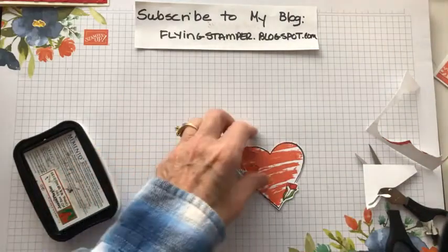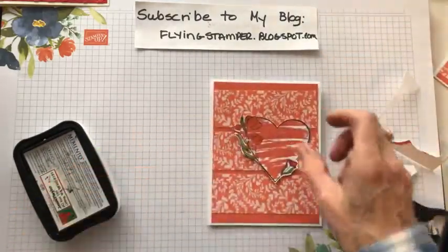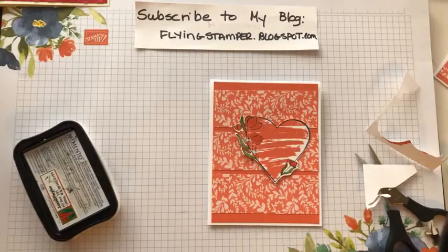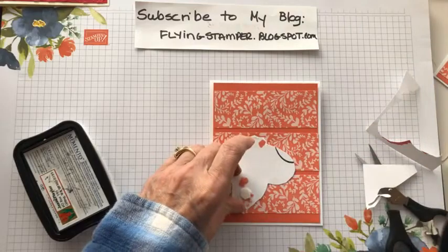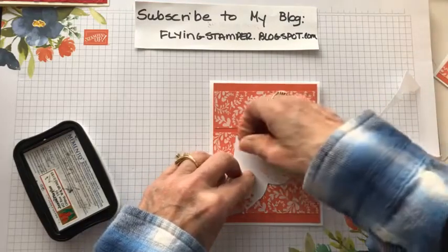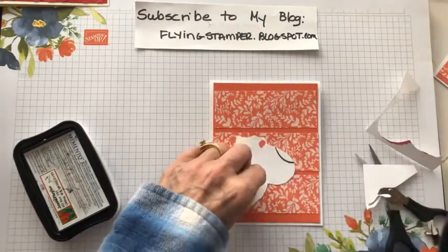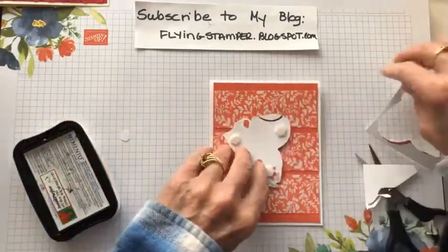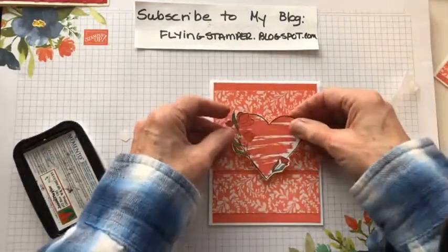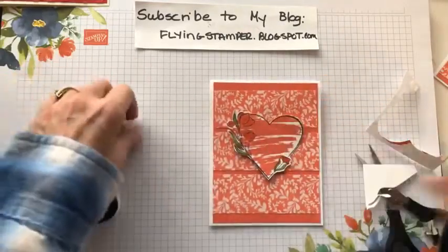I'm going to do a couple more things to it and show you a couple more little fun tricks. All right, so we're going to put some dimensionals on the back, and we'll put 3 on here, 1 at the bottom and 2 at the top. Dimensionals, I love them. They adhere things so well. And I'll put it up there.